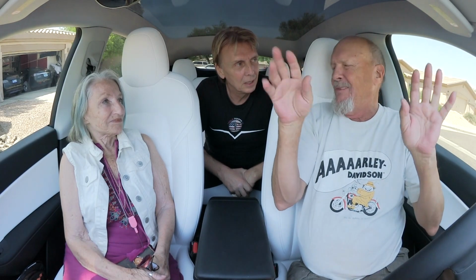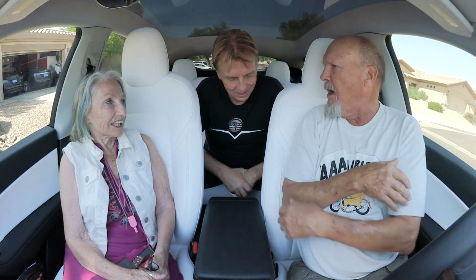The white interior does good for you, right? You can wipe it off with baby wipes right away. Everybody says, "Oh, white! I can't sit in there. I'll get it all dirty." Don't worry about it. It's good quality. I don't know if it's leather or not, but they call it vegan leather. It feels like leather, and I think it's more comfortable. It's very comfortable.